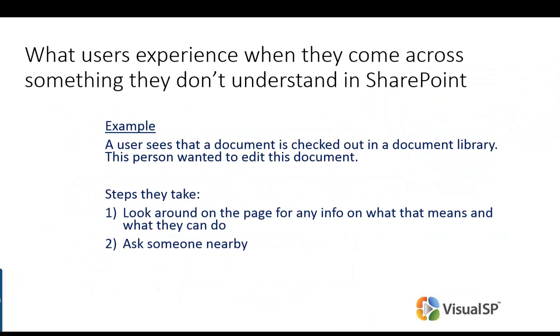Well, if I don't have anybody nearby, if I'm working remotely, or if I just don't like asking people, or nobody's answering, then I'm maybe gonna Google it, Bing it, try to find the answer. And this is only if I'm motivated enough. Usually, after number 2, people just stop, give up. More motivated people will try to do this, Google it or Bing it or try to search for it, or they will call, email, or help desk.